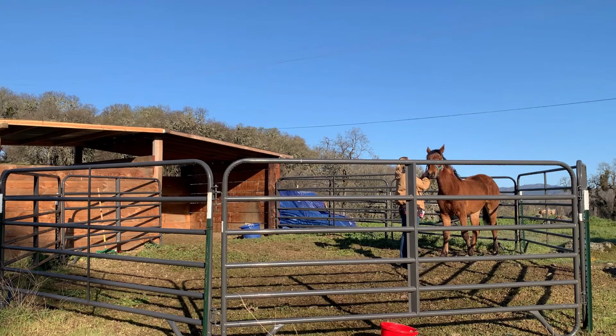The nice thing, even though I did have my hand on the halter and she kind of pulled away, she didn't pull away hard. She's always been pretty good about yielding to pressure. She doesn't pull very hard away from me, which is super nice.